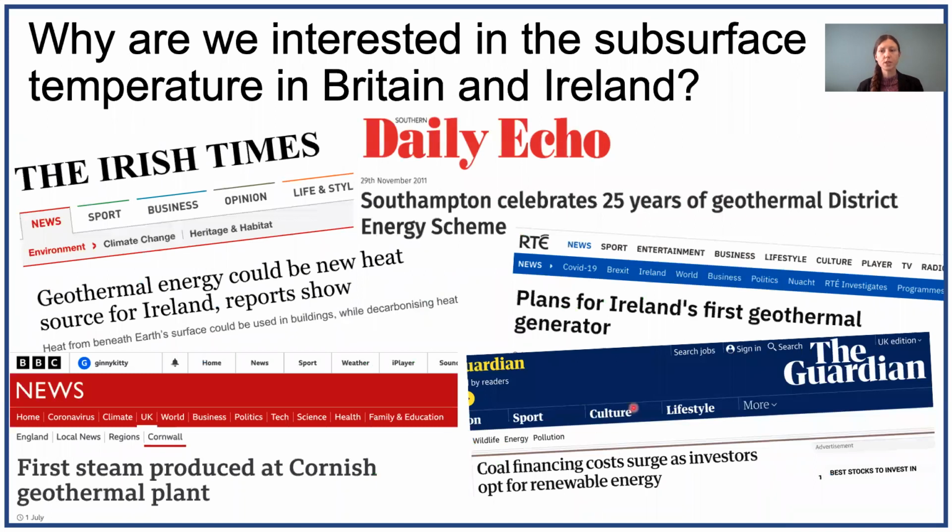So why should we be interested in the temperature of Britain and Ireland? Climate change is one of the critical challenges facing the planet. As this selection of newspaper headlines from both the UK and Ireland shows, renewable energy sources could be a way to mitigate climate change. And for Ireland, geothermal energy is being touted as a potential renewable clean heat source. Recent studies in Ireland have determined a higher than expected heat flow, suggesting geothermal could be a viable resource.